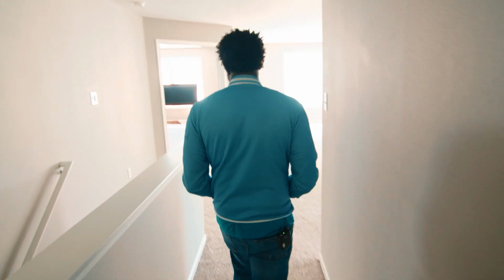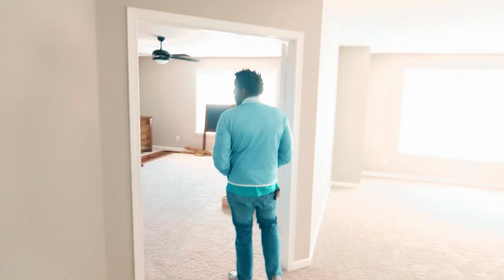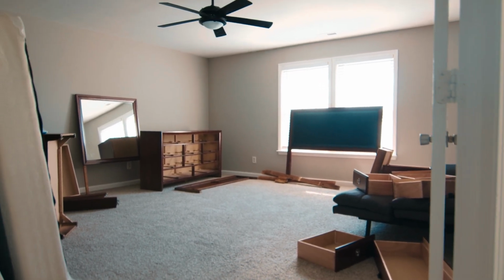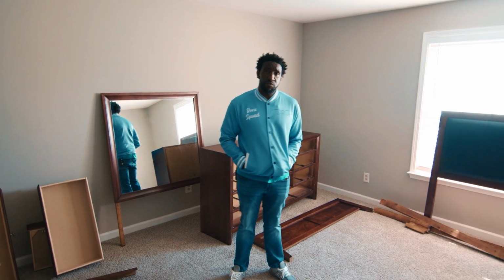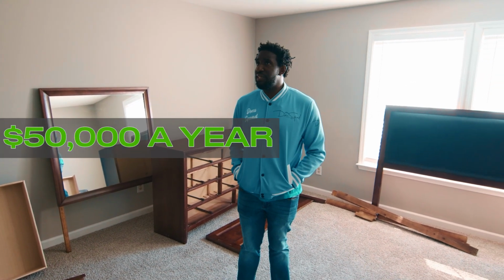There's 3 bedrooms. Now this is the master, right? This is where it's really going down at. I'm gonna charge $275. You get your own bathroom in here. The walk-in closet's over there. Pretty much, I want to say all of these upstairs have a walk-in closet. And I'm gonna get $200 a week for the room downstairs. I'm gonna probably be around $50,000 a year or so, I believe. Probably about $50,000 a year off this particular property.